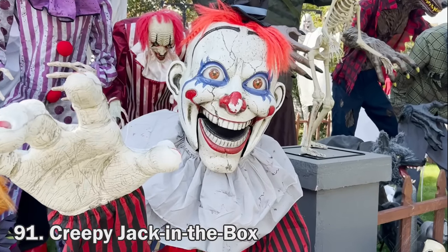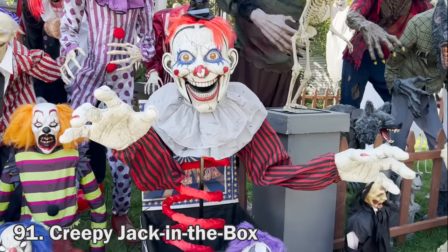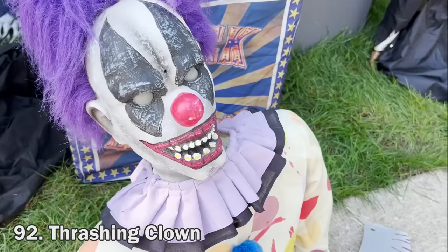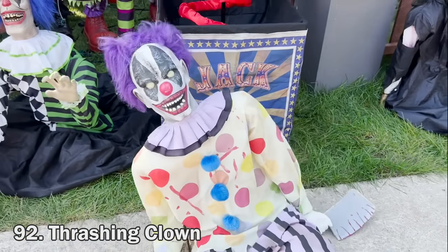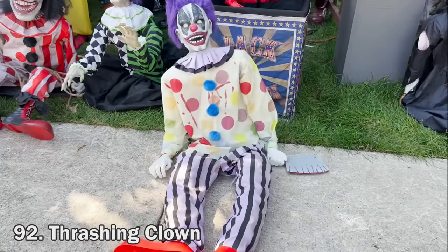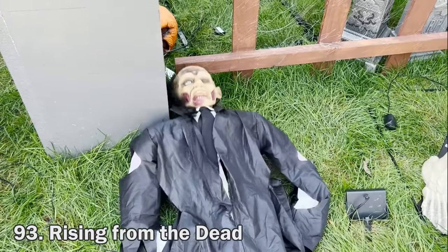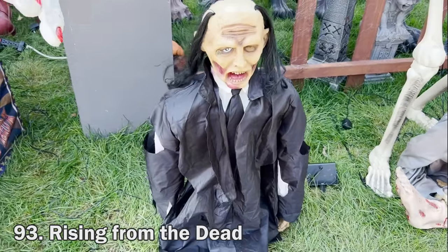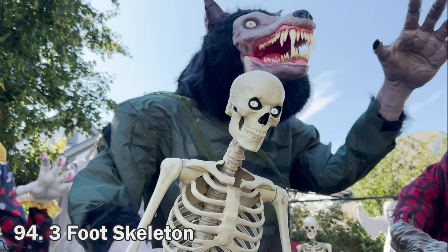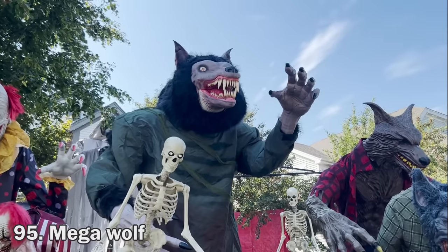Next is Creepy Jack in the Box. I remember when you were little, there were so many things that you were so afraid of. Next is Thrashing Clown. Next is Rising from the Grave Zombie. Next is the 3-foot skeleton. This guy is ecstatic. He has light up eyes and he is a replica, but smaller, of the 12-foot skeleton. Here is the Mega Wolf.